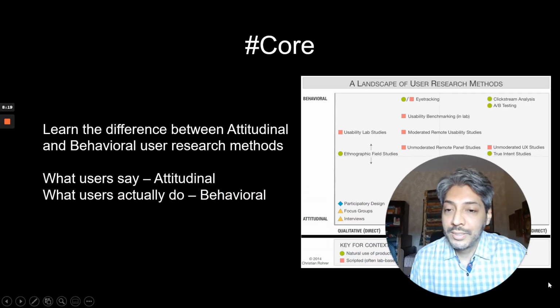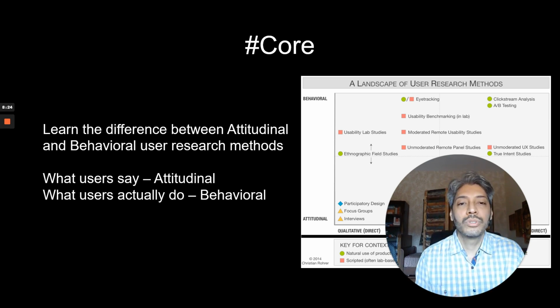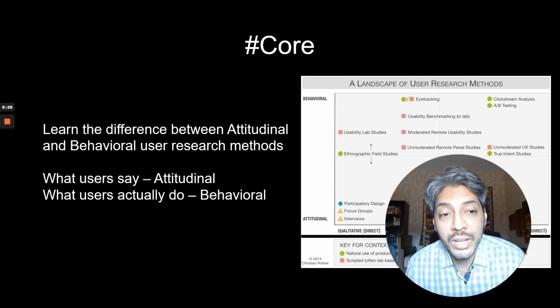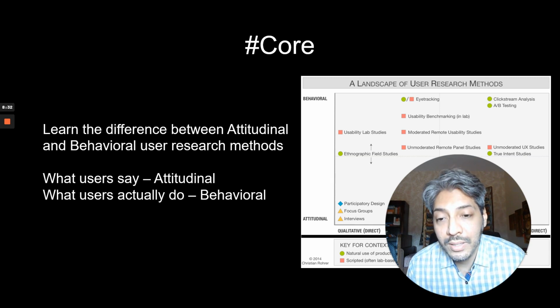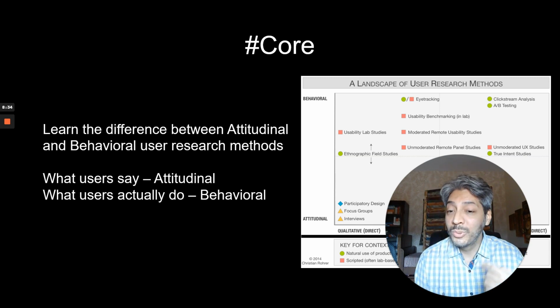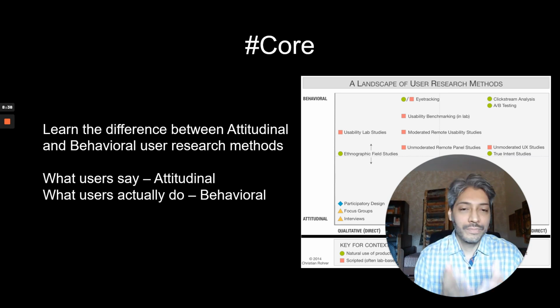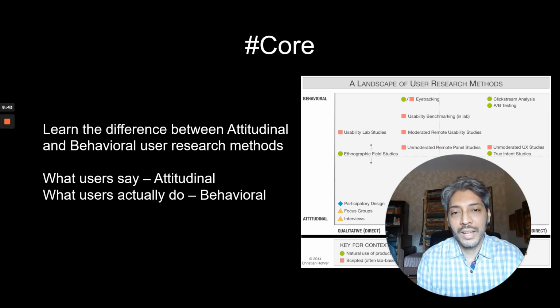This is one of my favorites, right? Learn the difference between attitudinal and behavioral user research methods. Now, as a PM, user research is a very critical skill to have. But understanding the difference between what is attitudinal, which is what users say, and behavioral, which is what users do, is very, very critical. So, you do a few user interviews and you're trying to understand people.